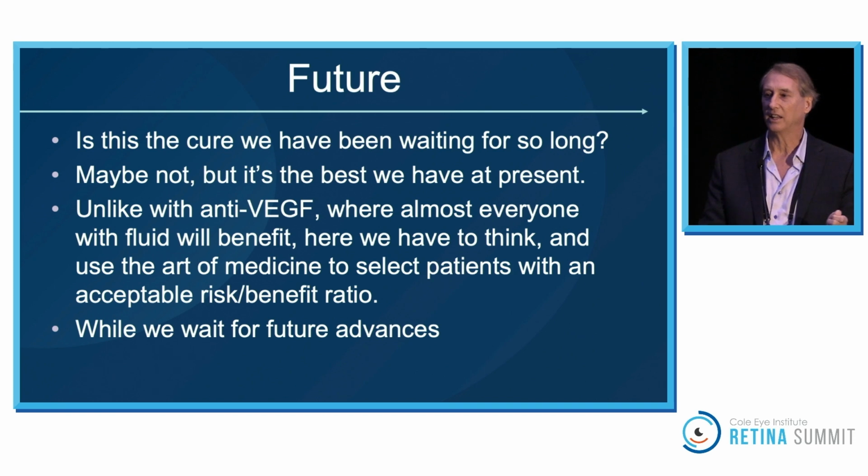And I think unlike the anti-VEGF treatments where anyone with fluid seems to benefit, here we have to really think about the patient and all the risk factors. It's a lot more art of medicine than just injecting anti-VEGF. And yet I think we can pick a patient with a good risk-benefit ratio, at least until we get better treatments. So thank you. Sorry I went over a couple of minutes.